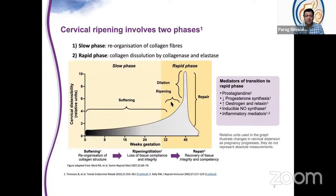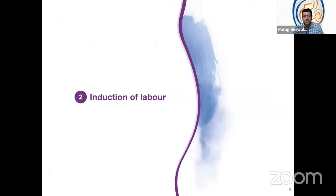So when we talk about cervical ripening, we must understand these two phases. The first phase is a slow phase where the collagen fibers get reorganized, and second is the rapid phase where the collagen dissolution takes place by collagenase and elastase. So there is a slow phase and then there is a rapid phase, and the rapid phase is the one where there would be dilatation and effacement. And of course, there are certain mediators for transition to rapid phase, and these include prostaglandins. Of course, there are some inflammatory mediators. There would be reduction in progesterone levels, increase in estrogen and relaxin, and all these will help in ripening of the cervix and then eventually initiation of labor.